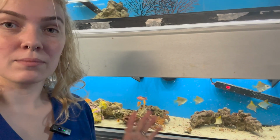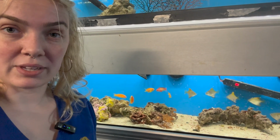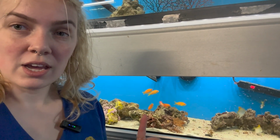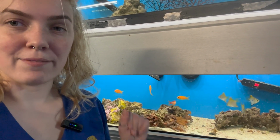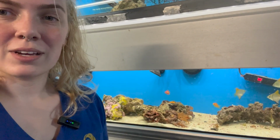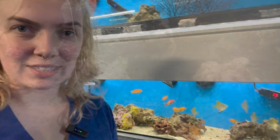Anthias do need to be fed multiple times a day. They have a very fast metabolism. They are cave dwellers, so they do like a good bit of rock work. You can see these guys are doing amazing, and they have beautiful color. So these are really, really good. I love them. Come in, check these guys out, and let's see what else I got.